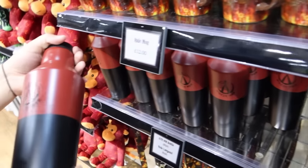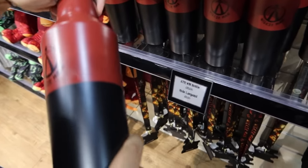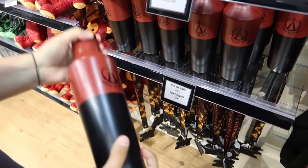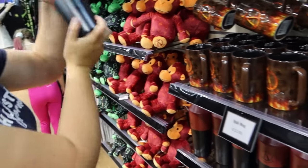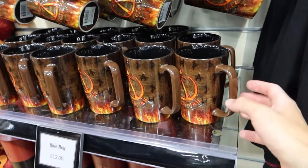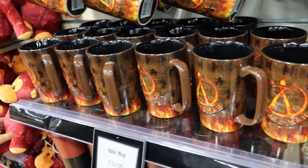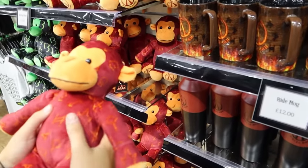Oh, here we go, what have we got over here? The Wicker Man water bottles. They're quite nice, aren't they? Yeah, I like those. £15. They look a little bit like cocktail shakers, don't they? Yeah, Charlotte's Bar. Oh, nice. These are the sort of mugs I like. Look at that, embossed with all the fire at the bottom. And that's the thing, you realise how good the merchandise is at Merlin Parks as well.